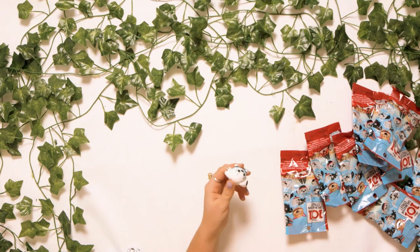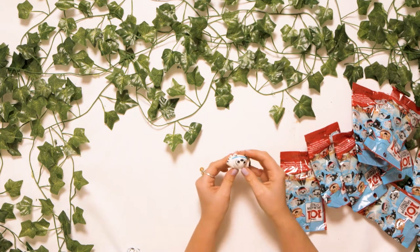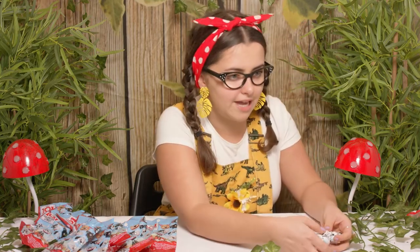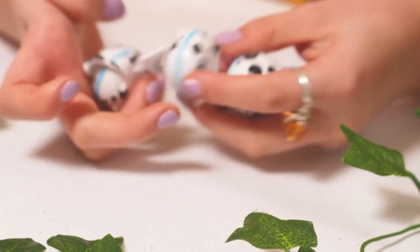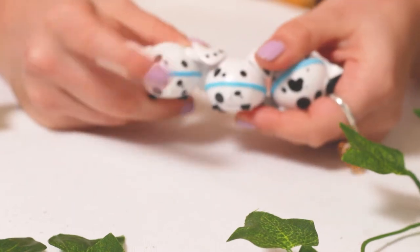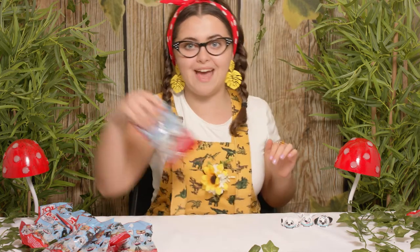Oh, that's strange. I thought it was the same one again. They all seem to be wearing different types of blue collars. Ooh, and all pulling different facial expressions. If we have a look here, this is the one I just opened, and they're all just a little bit different. Not by much, only by a little bit. See, this one even has the same spots as each other. Okay, on to our next bag.